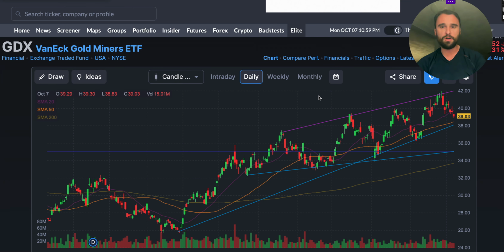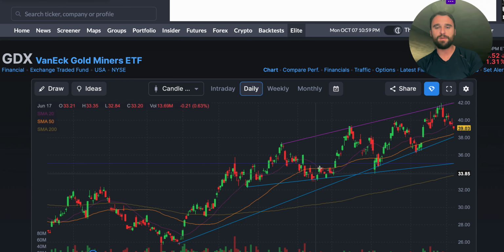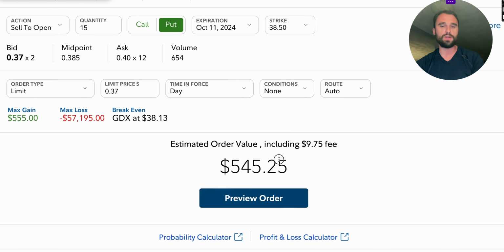Now, if we take a look at the chart here on the ETF, you can see that it's been kind of in an uptrend. And so if we assume that this option will expire worthless due to the fact that we can expect a higher uptrend, then we're basically going to collect the $500 in our pocket and do nothing else.